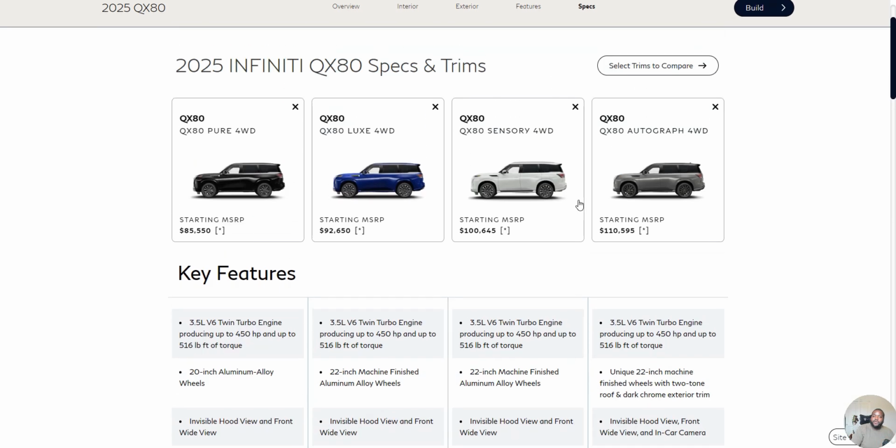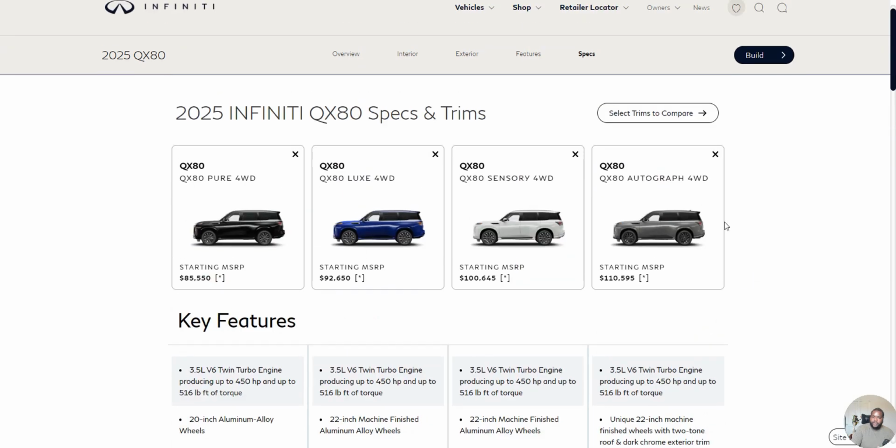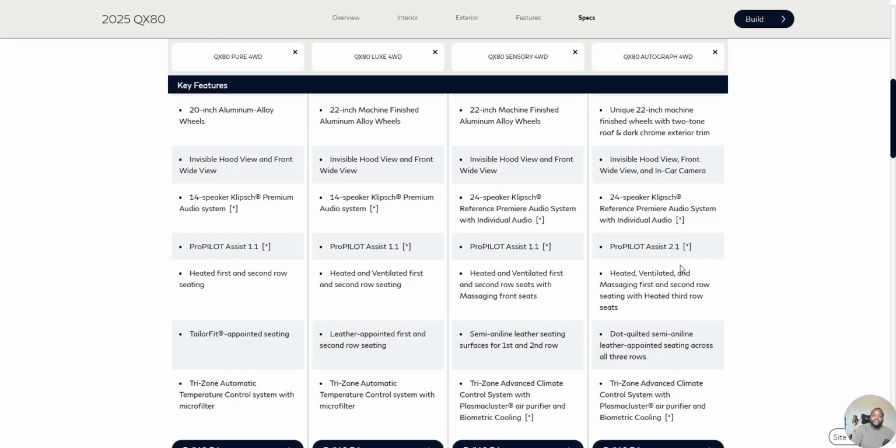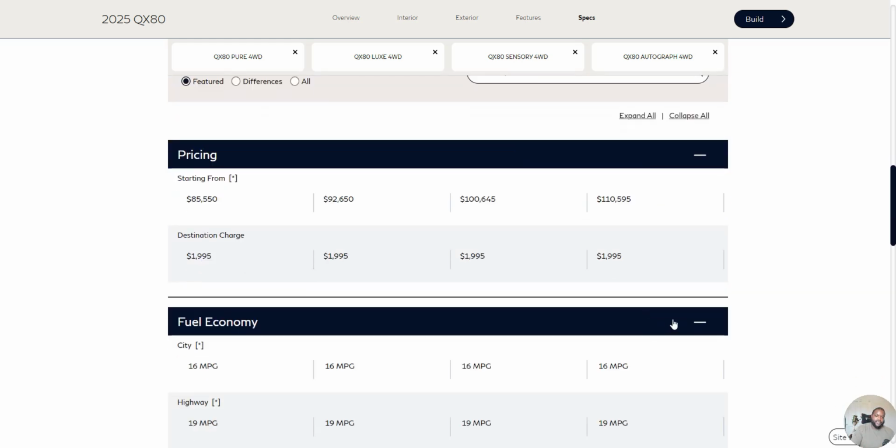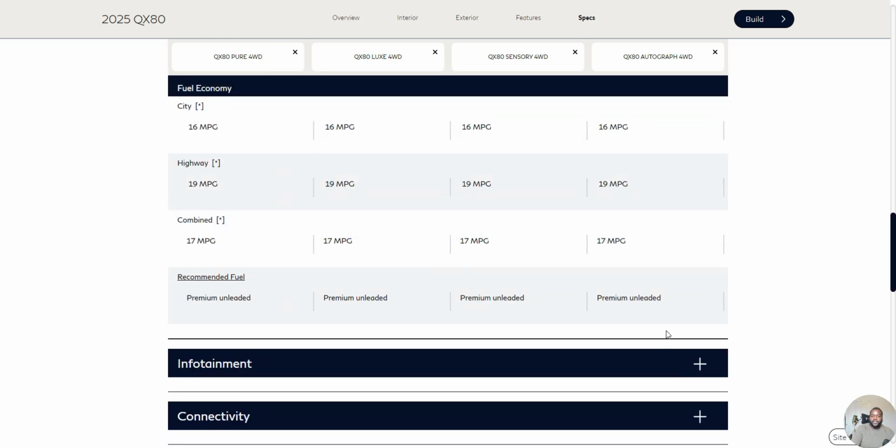For me, if I'm going luxury, I might as well go all out. But for the purpose of this video and what we're gonna get bang for our buck, definitely the Pure. Those are my only two options, in my opinion. If I'm gonna buy this car, I have two options. Either I'm gonna go Pure and I don't care about all the other features, or I'm gonna get all the features. No in between for me. But you know, everybody's different. Everybody has to make their own decisions regarding what their personal needs are.